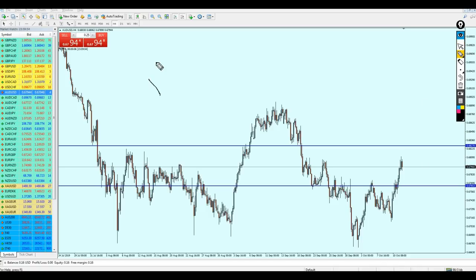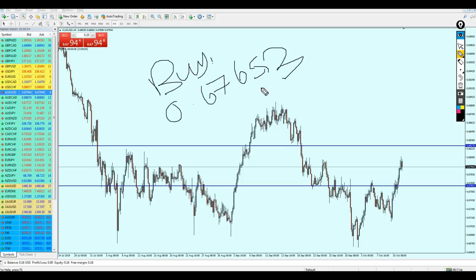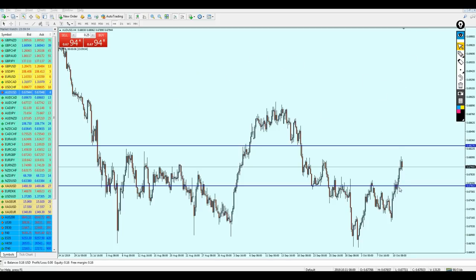Let me just be accurate as much as possible. So AUD USD is good for buy on the level 0.67653. That is a big three, but anyway, we can keep our trade going until it hits this previous resistance right here on 0.68270. I think I have to find a new way to write these numbers because that is so unprofessional. Anyway, that is my signal for the AUD USD. It's gonna be good to buy from this level right here.